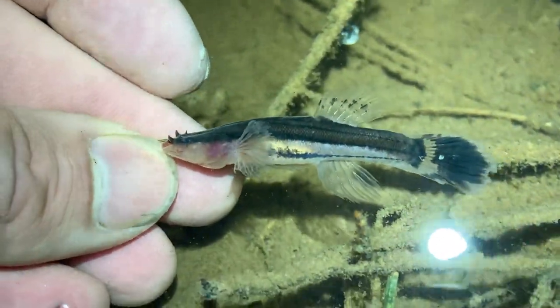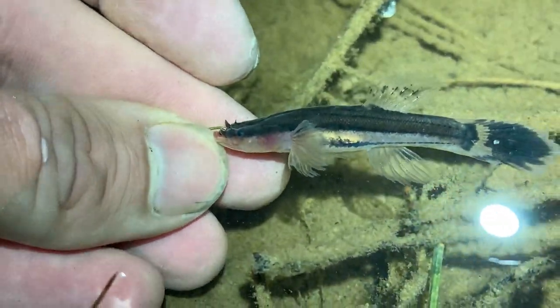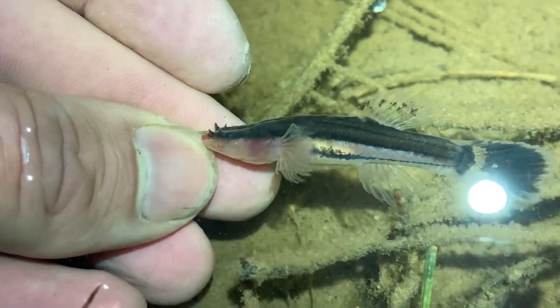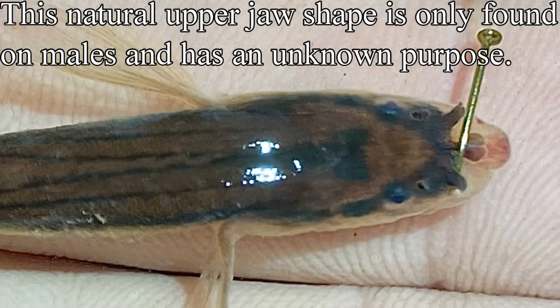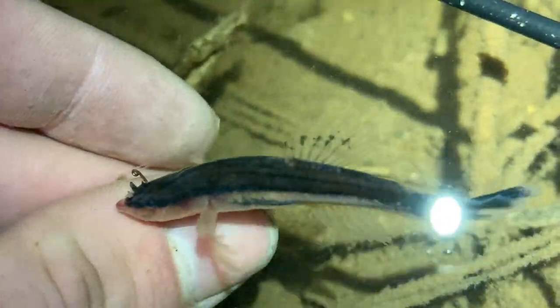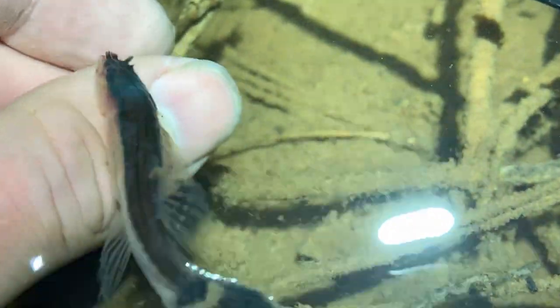Its head is a little screwed up. I don't know if that's natural, but the one yesterday, the bigger one, had really, really long whiskers. This one has like no whiskers, and the upper jaw is kind of missing. I didn't do that, I don't think. And its eyes are really small too. They're not tiny. I thought they'd be smaller or just gone, but no, they're just really small.